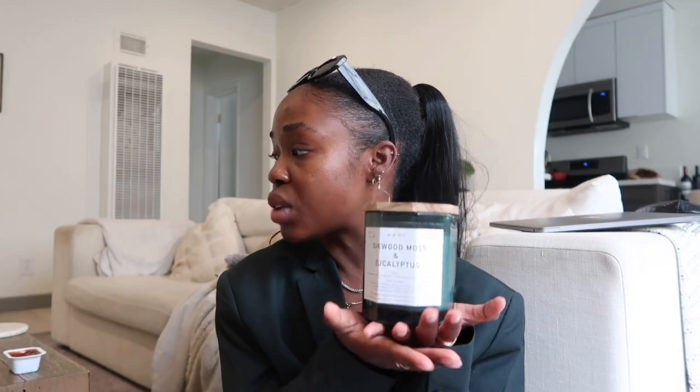I went back and forth so many times, like, do I want to get it? Do I not? Is it too manly? But I feel like this smells so good. This will be perfect in an office. So I think once I get a desktop computer and style up my desk a little bit more, I may put this on top of some coffee table books.